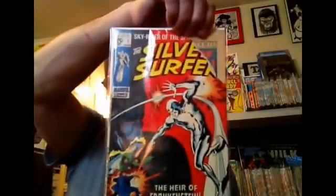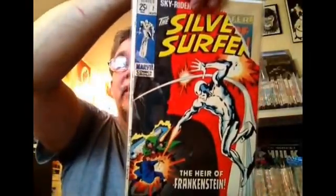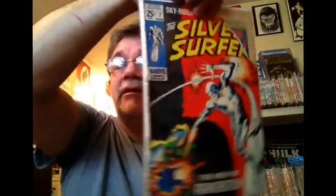Like I say, if it wasn't for the piece out of the cover, this would be a really nice book. Like I say, these are basically readers, but I just wanted them to have to read and just to have them so I'd get a little ahead on collecting the series. Here's a Silver Surfer #7. Like I said, it's got a chunk out of the cover, but I got it for a really good price, so I really don't care. The binding still looks good on it.